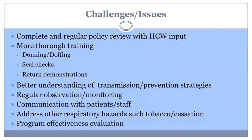The challenges and issues that we face, just looking at the time here: have a complete and regular policy review with healthcare worker input. That's very, very important. Making sure that the training is appropriate, particularly related to donning, doffing, get those seal checks done, and really, I would suggest monitoring people on how they're doing seal checks, have them do return demonstrations, have a better understanding of transmission with pathogens, do regular observation and monitoring of staff as they're working to see that they're doing things in a proper and compliant way.